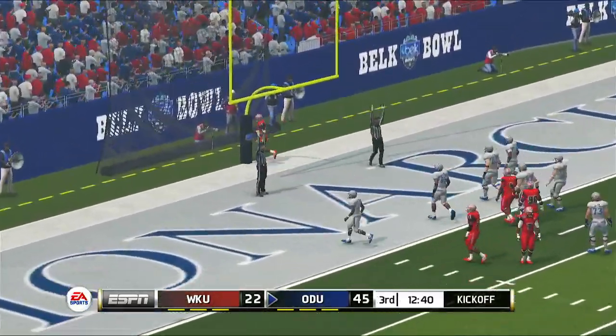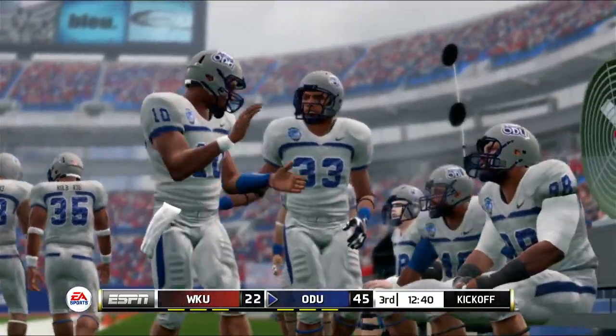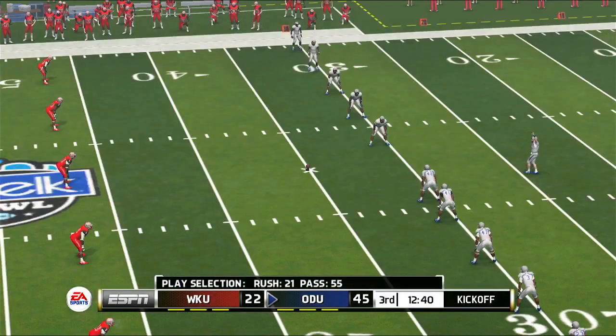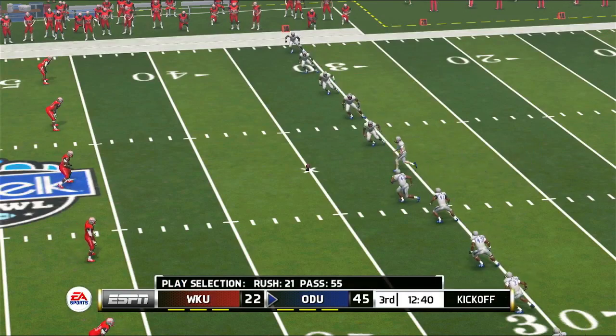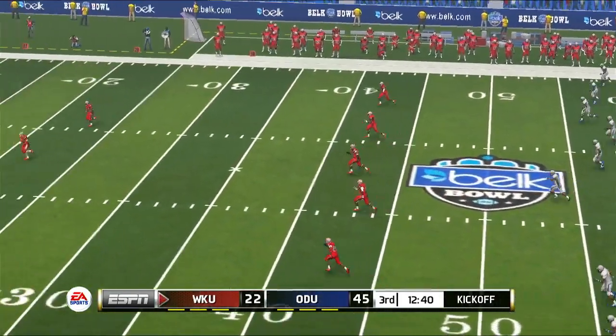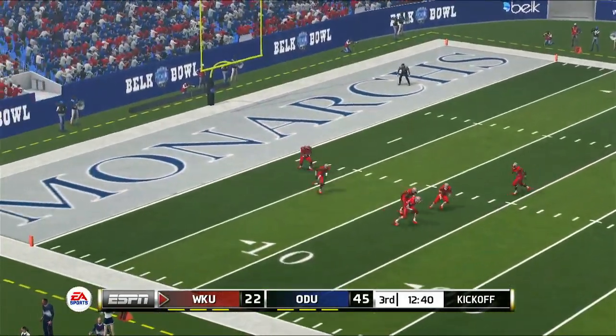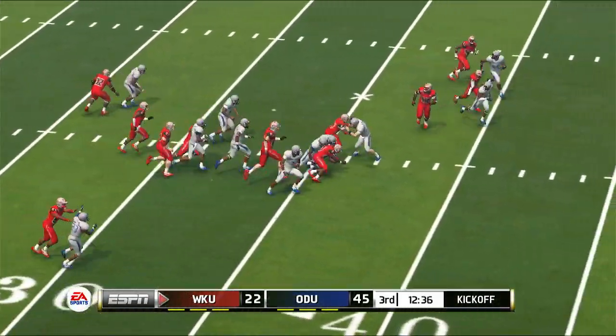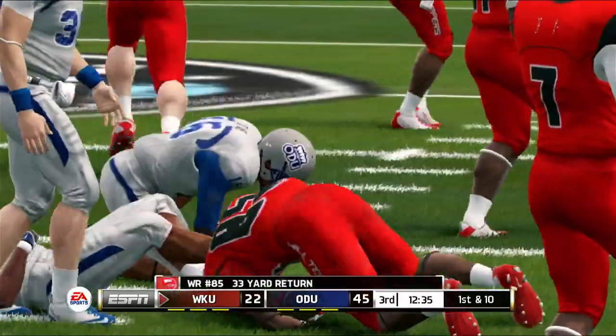Splits the uprights with the extra point. A 5-play, 79-yard drive, and they come away with a touchdown. Brad, I love these kind of drives. They're old school, grind it out and earn the yards and just rip the heart right out of that defense. He'll return it from the 3. At the 30, tackle made at the 36-yard line.